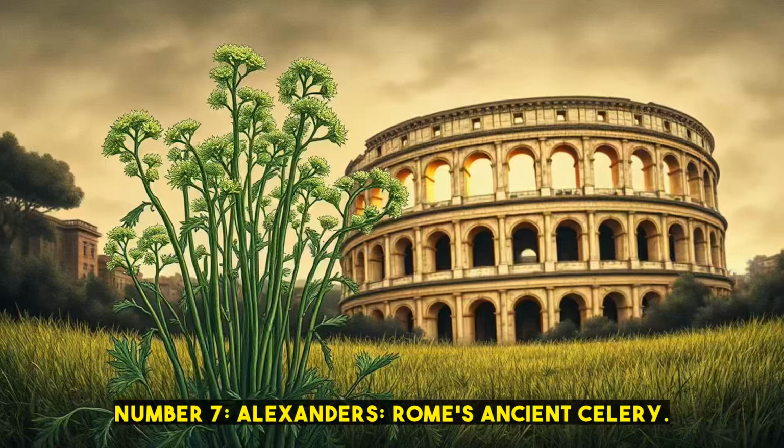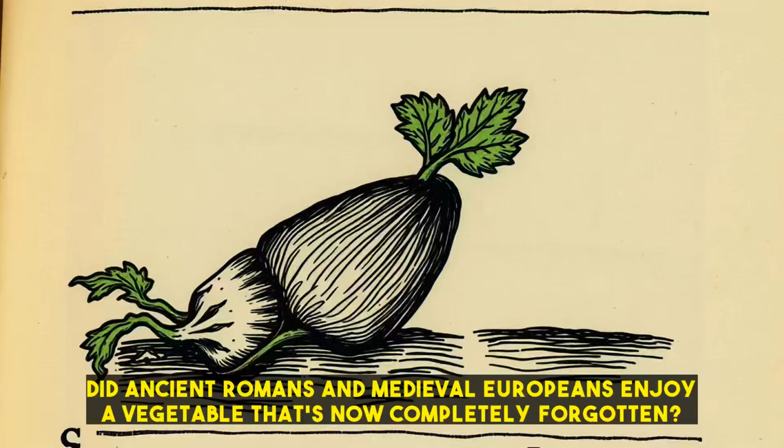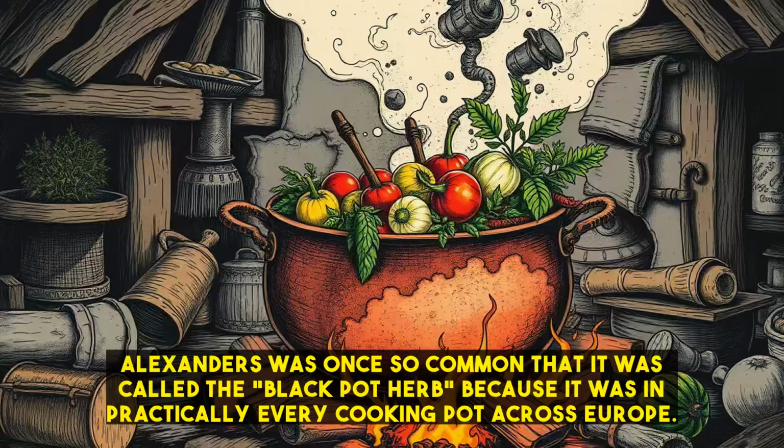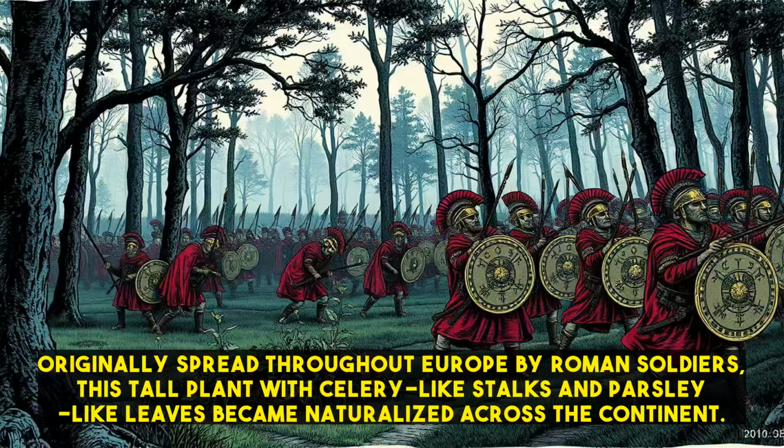Number 7. Alexander's, Rome's ancient celery. Did ancient Romans and medieval Europeans enjoy a vegetable that's now completely forgotten? They absolutely did. Alexander's was once so common that it was called the black pot herb because it was in practically every cooking pot across Europe.